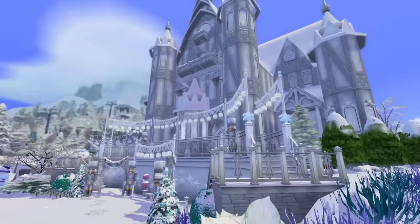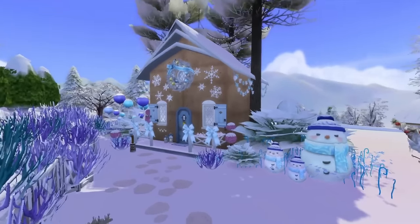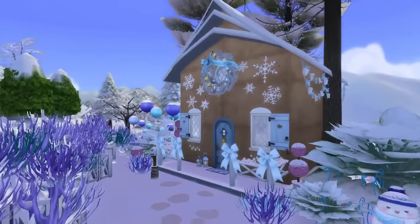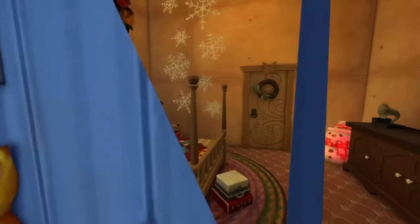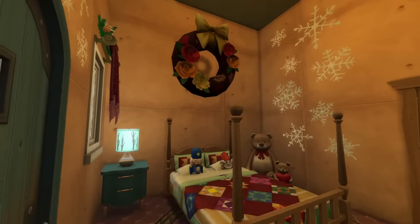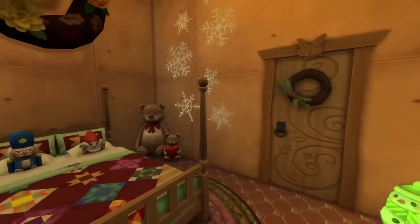I do want to go in the big house, but there's also a tiny little gingerbread house here, which is so cute with a little frosting roof and everything. So I'm gonna go in here first. Unless this is the workshop I'm not really supposed to be going into. Oh no, this is just a tiny little gingerbread house. How the frick did you do this?